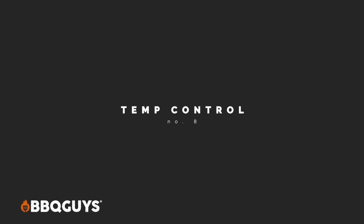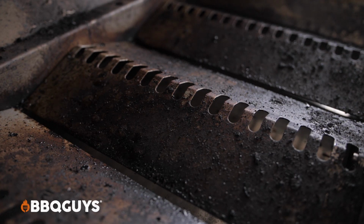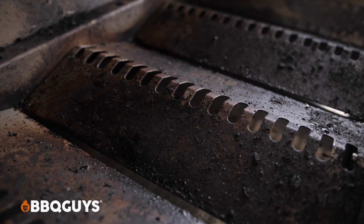And number 8, temperature control. Gas grills are very good at allowing you to crank up to the very high temperatures, crank down to the very low temperatures, and they're also good at diffusing and distributing the amount of heat that you're using throughout your gas grill due to the diffusers that are already built into most grills these days.